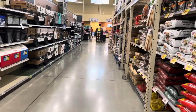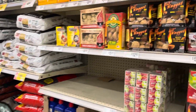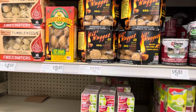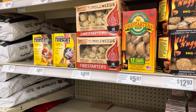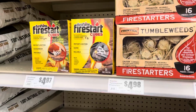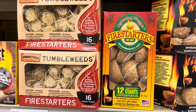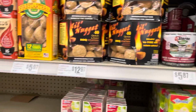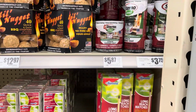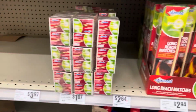All right, guys, this aisle is the first one that I want to point out to you. This is where all the seasonal and charcoal items are. But this is one of the most useful things that you can find at the store, and that's fire starters. We looked at those cubes before, but they even have some of these great little bird's nest fire starters that are super easy to use, and they make it a lot easier to get a fire started even when the conditions are not awesome. There's lots of options here.